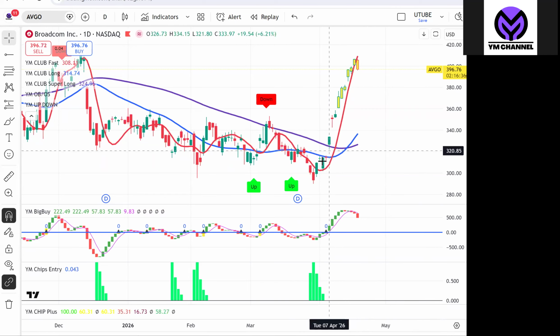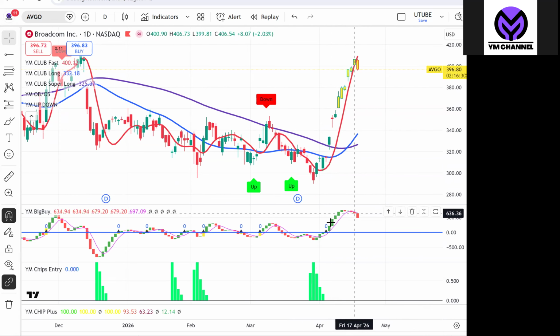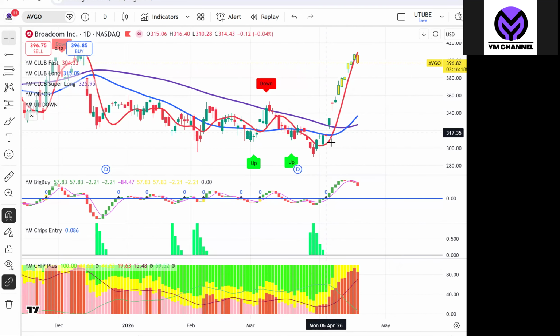This red candle tells you, hey, the red line turning upward, and we have the big volume trader above zero. It's going up, so everything looks good, and this also going upward. The YM chip tells you institution holding is going upward. So everything bingo. Basically here on 6th of April is the buy point, the first buy point.